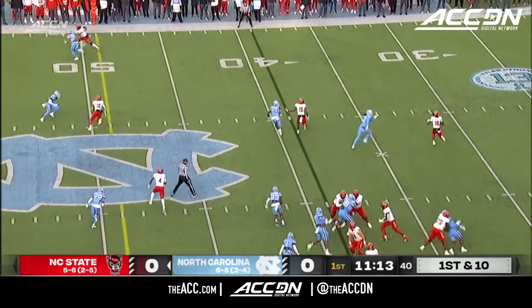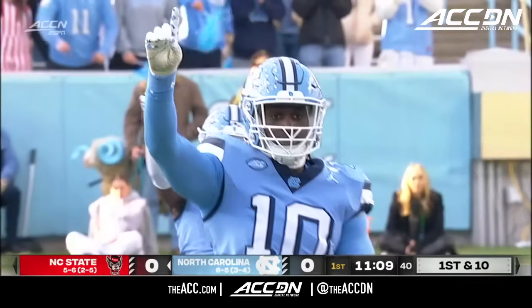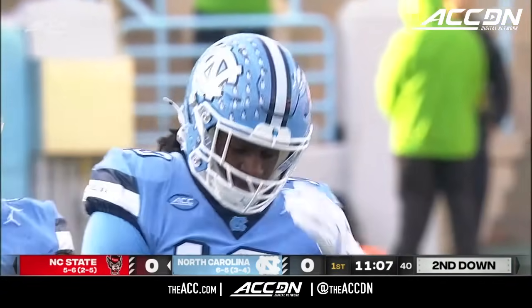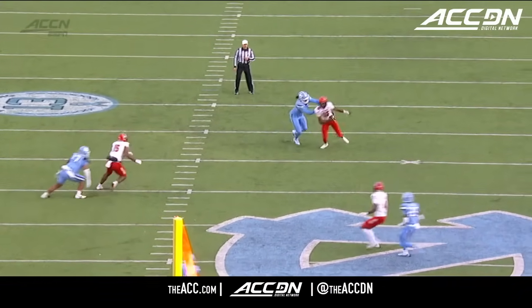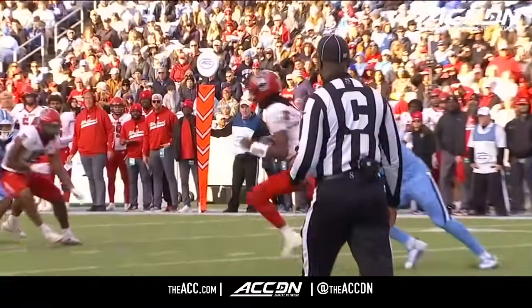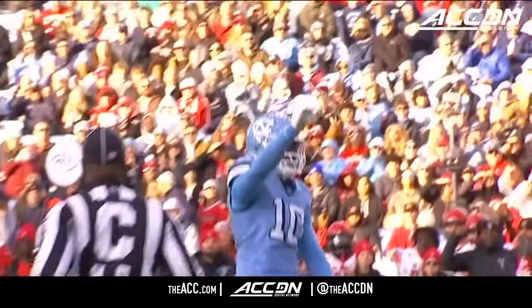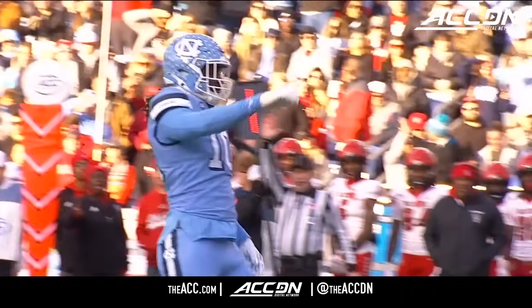Concepcion was in motion that time. Bailey's looking his way. Going to have to avoid the rush. Can't do it. Desmond Evans brings him down. See Desmond Evans off the left-hand side just kind of slow playing the RPO game and gets upfield. It was just a really good job on coverage by Omarion Hampton, number 17, who picked up Justin Jolie, who was leaking out into the flat, and there was nowhere to go.